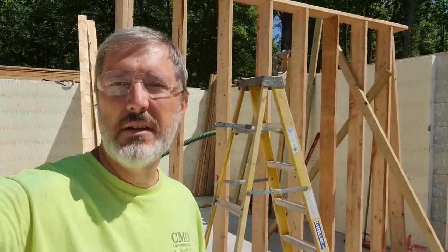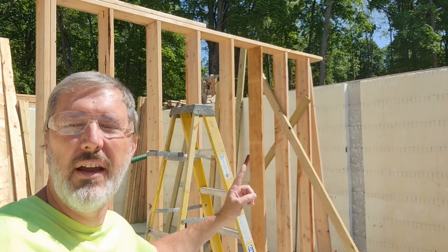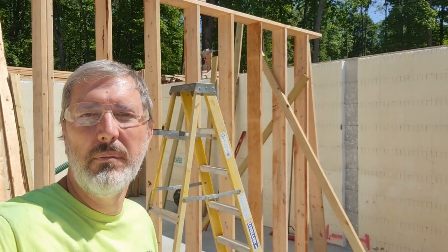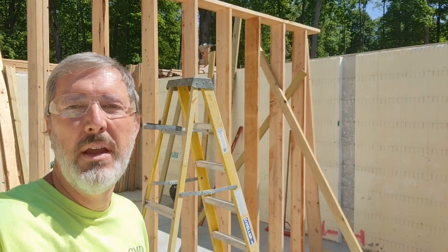Well, we're getting some walls put up here in the basement. Last night, the kids helped me tip this wall up right here. And so I need to tie that into the opposite wall just to get it nice and stable. And then we'll be building some interior walls here today.